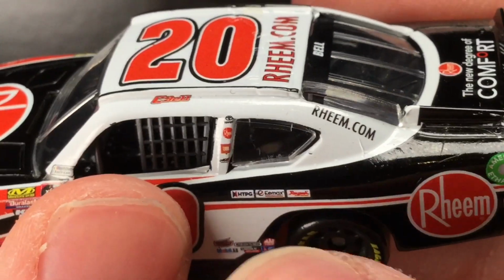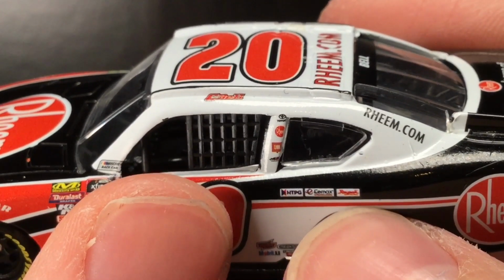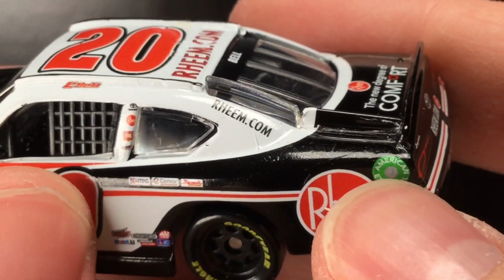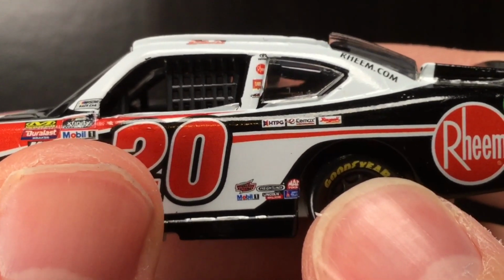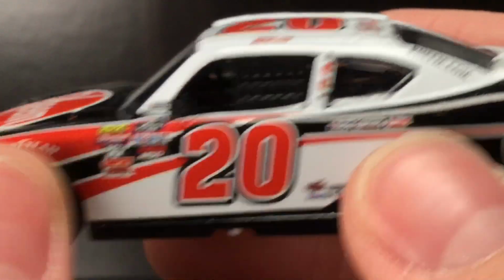You got RHEEM.com, Toyota, RHEEM, JBL, Joe Gibbs Racing. What is that? NTPG, I don't know what that is. Something Max, Raybestos, RHEEM, Rudd. Yeah, it's not Ricky Rudd. American Ethanol, Interstate Batteries, Freightliner, Mac Tools, Mobil 1, Lincoln Welders, Sherwin-Williams. Beautiful, big number 20 on it.